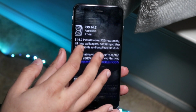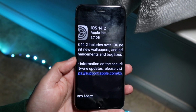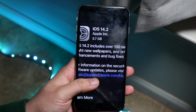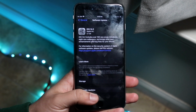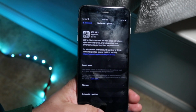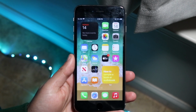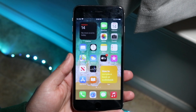I think I was on iOS 14.0.1 or whatever when I first updated. So it's 3.6 gigabytes, so definitely a pretty big size update coming from that. But if you're coming from 14.2, it's probably only going to be about 500 megabytes to 600 megabytes. So definitely not a massively crazy big update, but a good update size for sure.